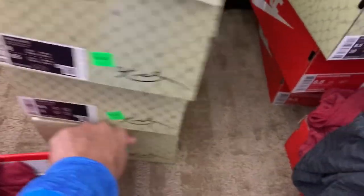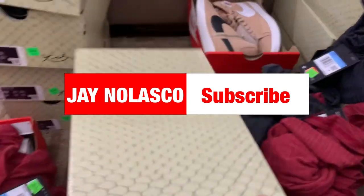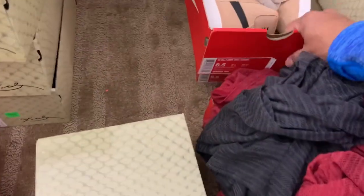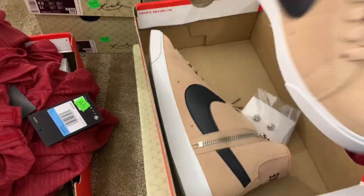All right, moving on with the third batch, third transaction. It's mostly the same. Kobe Combat, this one has a top cover. Okay. And I picked up the Blazer Mid Rebel. There we go.